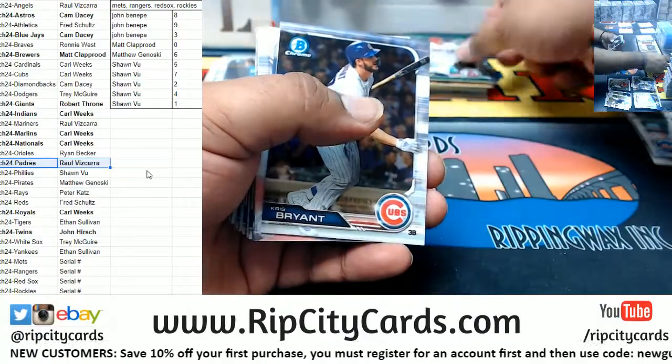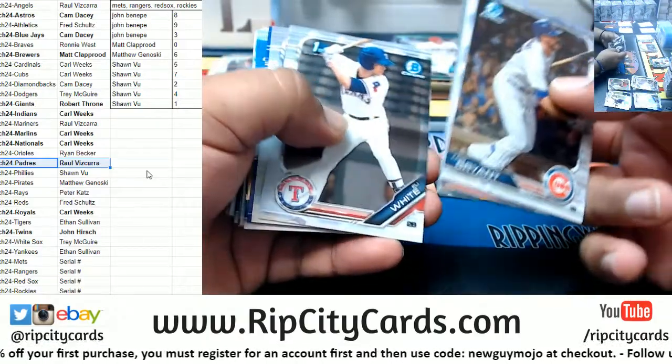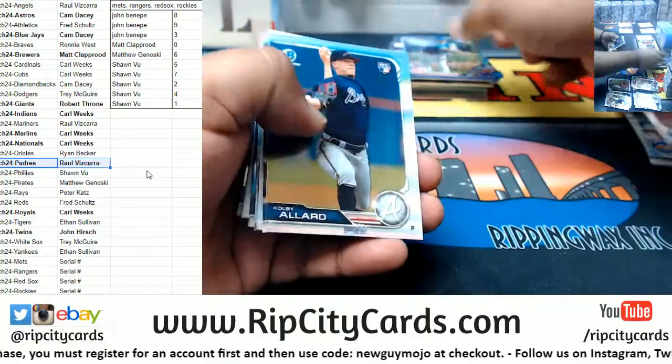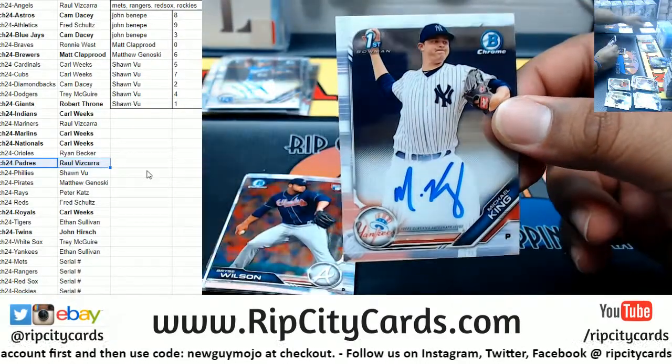Otani, Angels, to 99. Azalea, Cubs, purple. Michael King, Yankees auto.